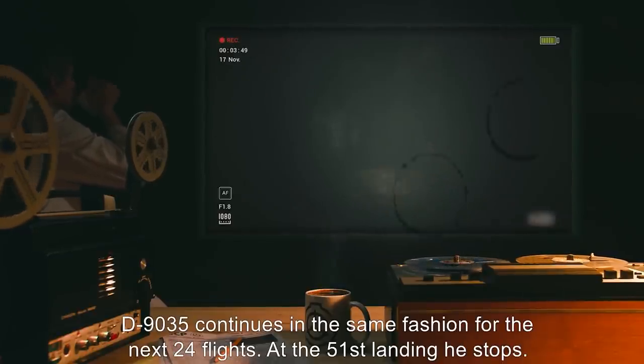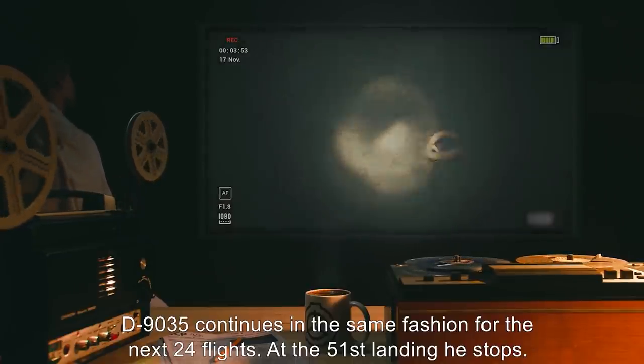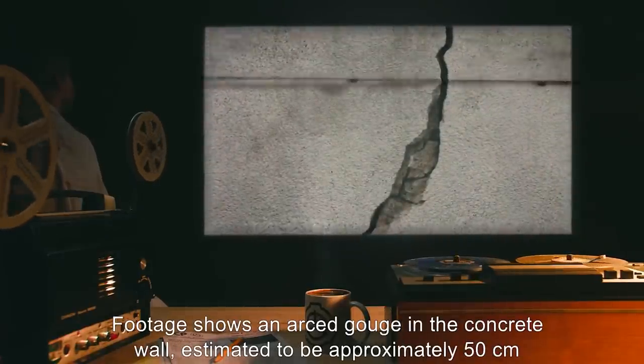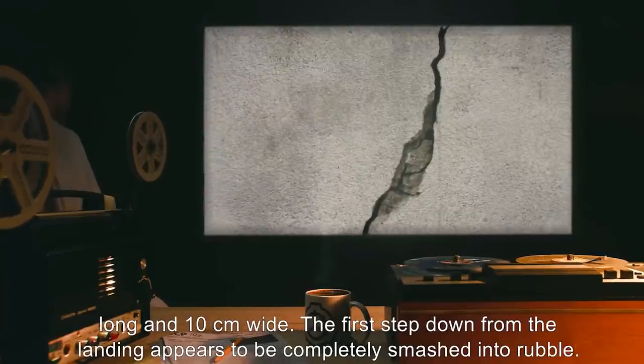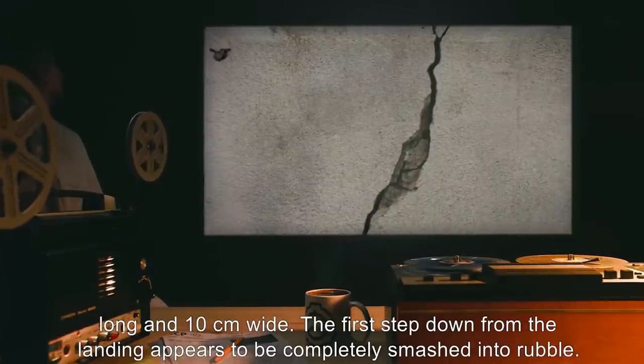D9035 continues in the same fashion for the next 24 flights. At the 51st landing, he stops. Footage shows an arced gouge in the concrete wall, estimated to be approximately 50 centimeters long and 10 centimeters wide. The first step down from the landing appears to be completely smashed into rubble.